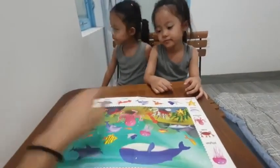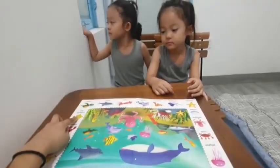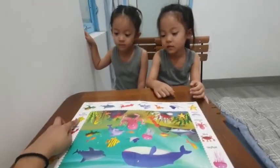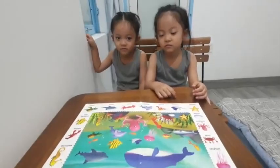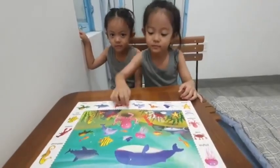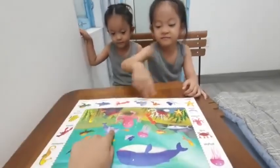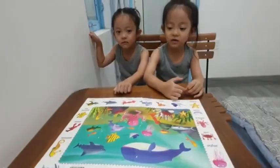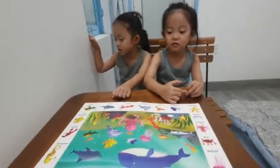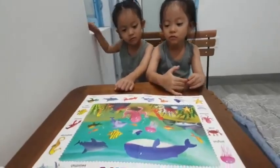Well done. Okay. And what about this animal here? This animal, girls, look. Butterfly fish. Good. Can you show me where the butterfly fish is on the page? Yes. Well done. It's here. And what color is it? Brown, yes. Good job, girls.